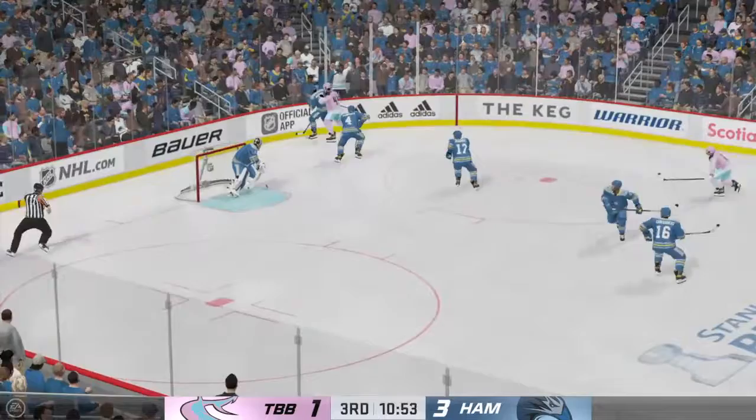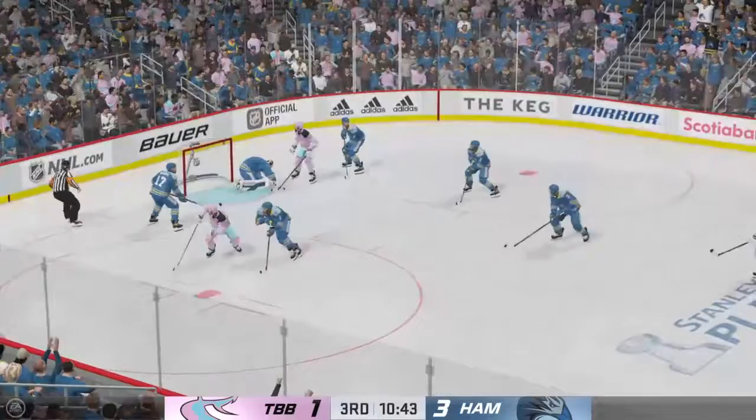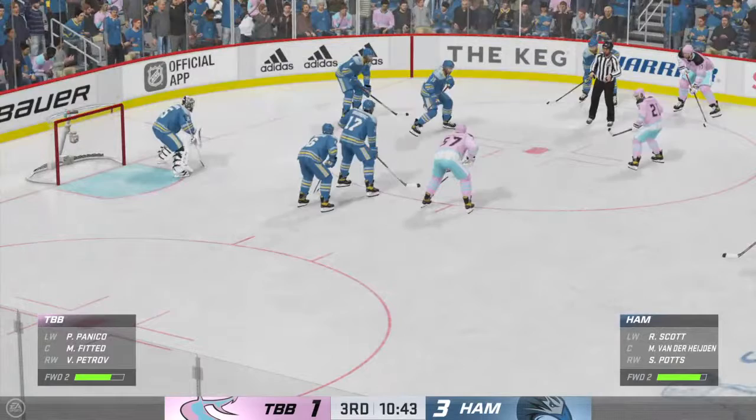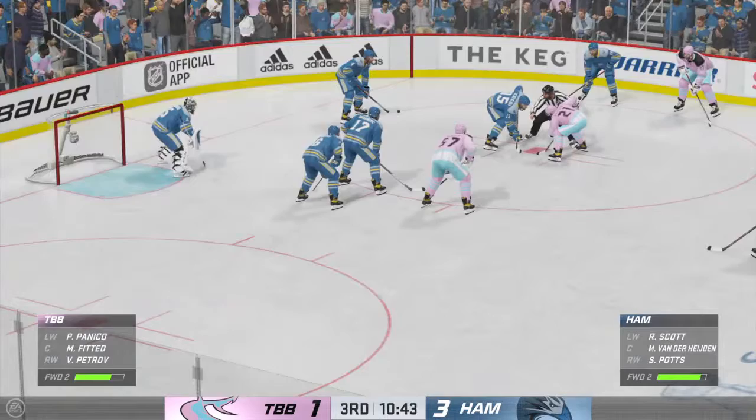Basher. And the puck, after a long battle in the corner, just goes in front of Jardin. He gets his glove on it. And Tampa Bay hasn't really... doesn't look like the same team really in that third period.